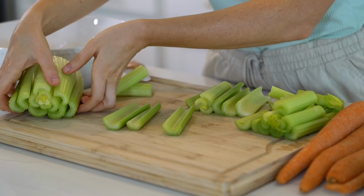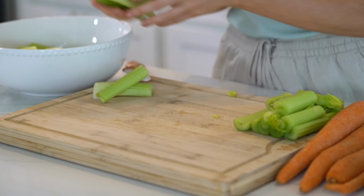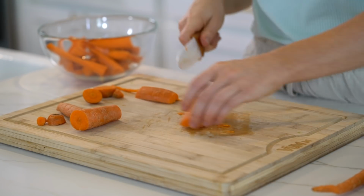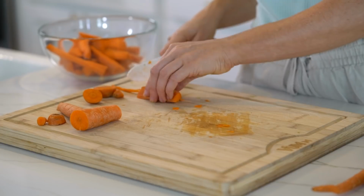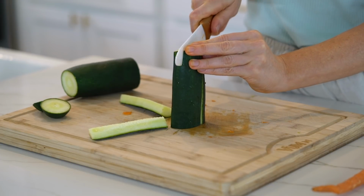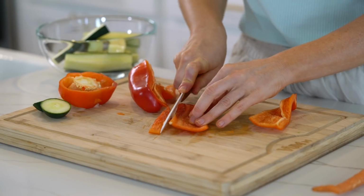All right, so now I'm just going to cut up some celery and some carrots to have throughout the week. These are 2 vegetables that I like to have on hand every week, whether it's for snacking, dipping, salads, or whatever. One, because they're super easy to pre-cut and prep ahead. And secondly, because they're an easy way to sneak in extra fiber, nutrients, and antioxidants. I'm also going to slice up a cucumber and bell pepper to serve alongside the ranch dip. And for these, I usually wait to cut them whenever I'm actually ready to eat them.